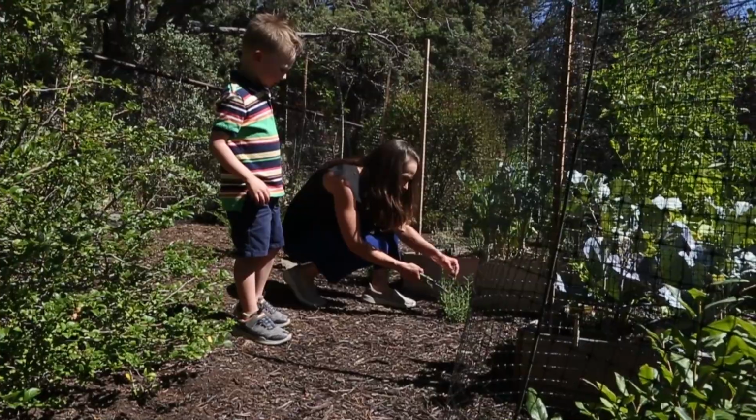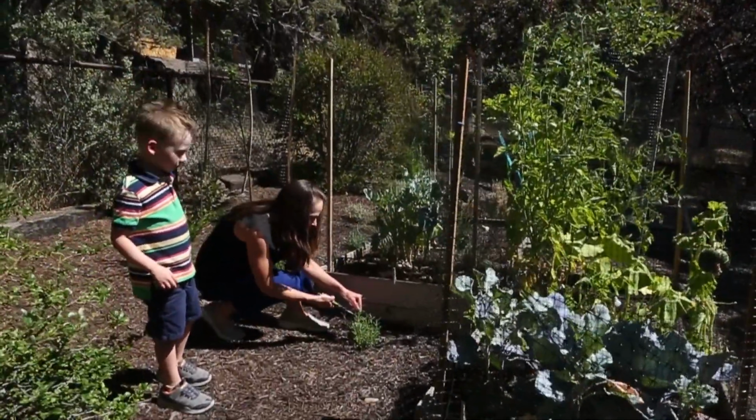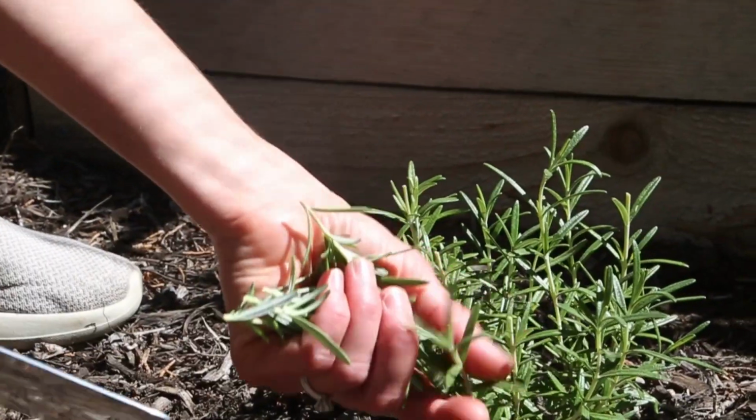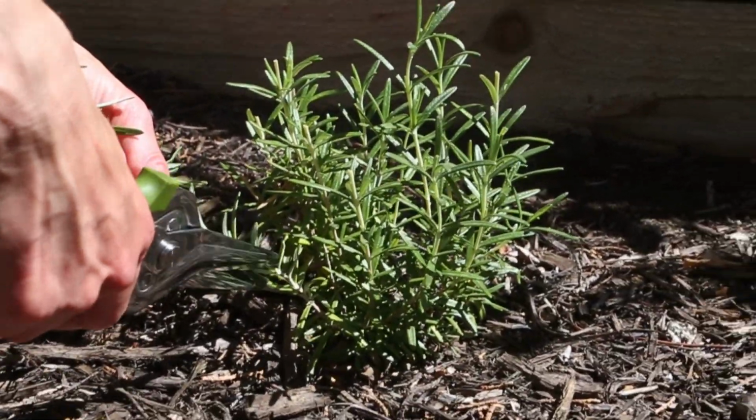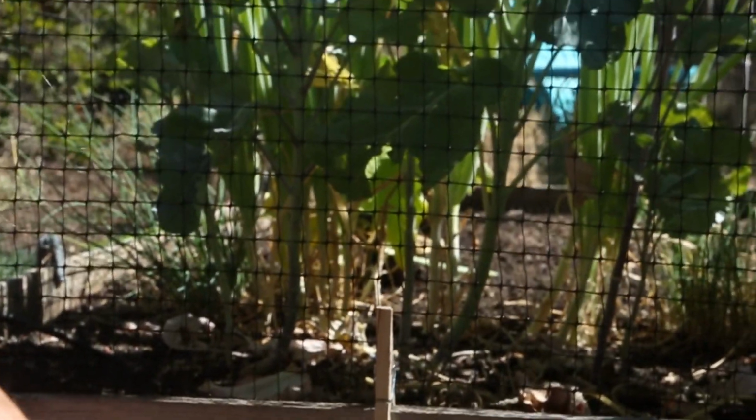We also tried to use our acreage. We have about 1/3 of an acre. So we started planting fruit trees. We thought, we should really make our land productive. And it's been an interesting process. We've had some failures, we've had some successes. It's definitely a learning process.